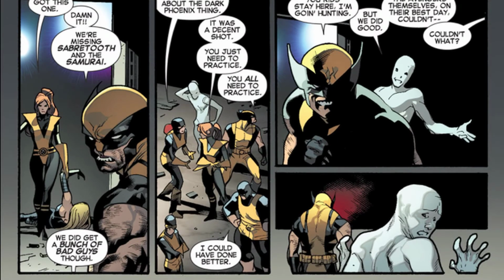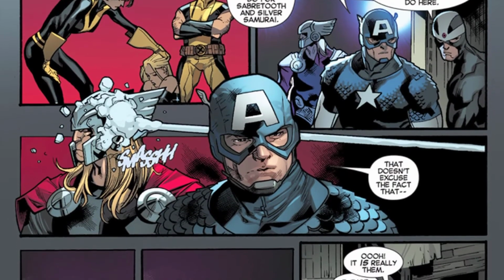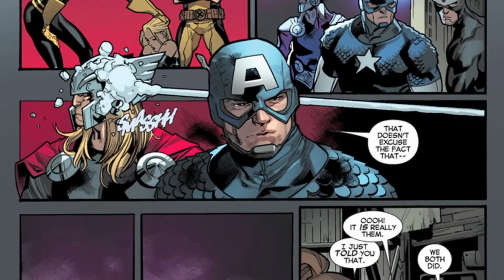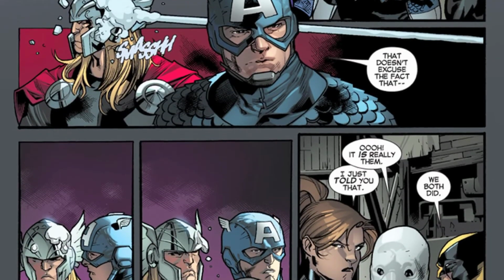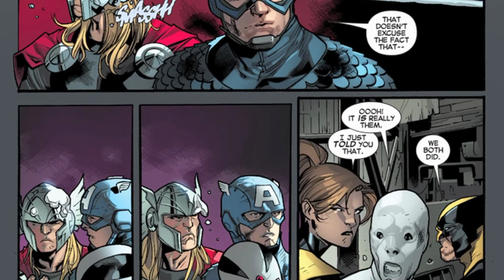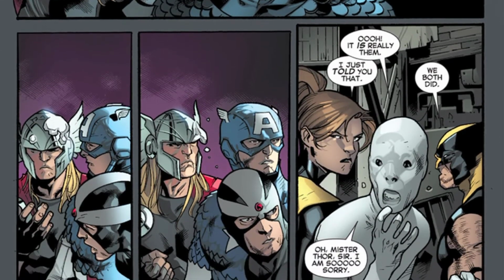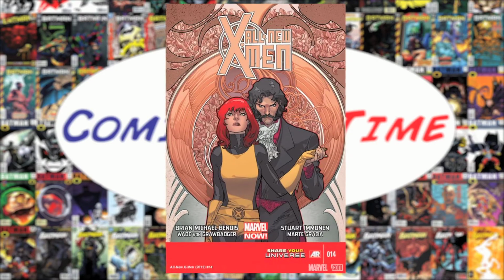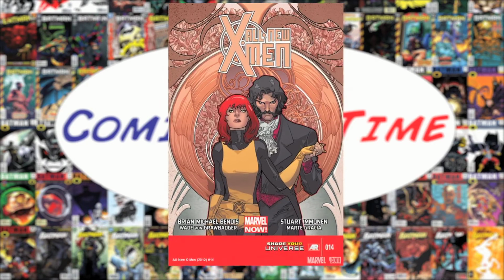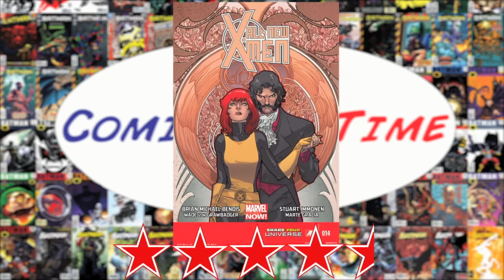The art was good as usual. Stuart Immonen just doing really good, consistent art, solid as usual. Oh man, the color, whoever the inker is, you, sir or madam, are amazing. And I love your color tone. It's amazing. And the only bad is that the ending was kind of meh. But still, I'm enjoying All New X-Men, so I'm going to give it a 4.5 out of 5.